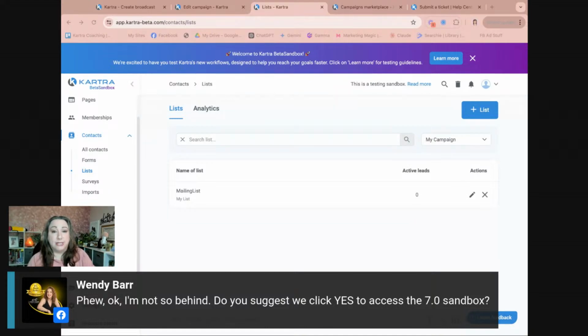Personally, I like to teach the skills so that you are able to create everything from scratch if you need to. And that does carry over into being really easily able to edit done for you campaigns. Having that skill to do both, I think, is the best way to really maximize your use of Kartra.